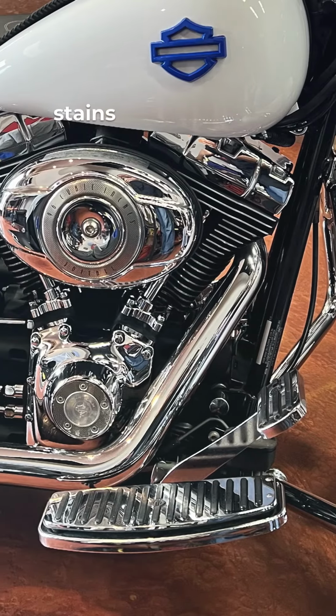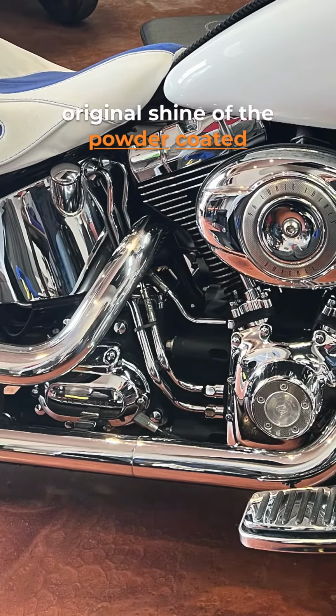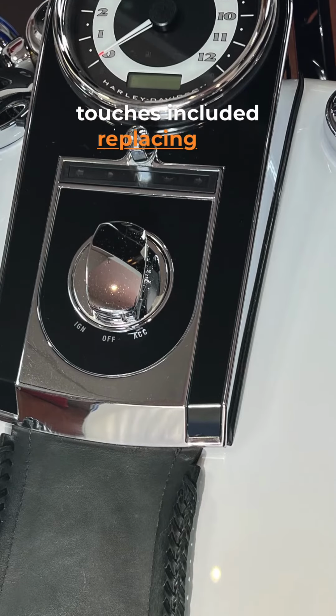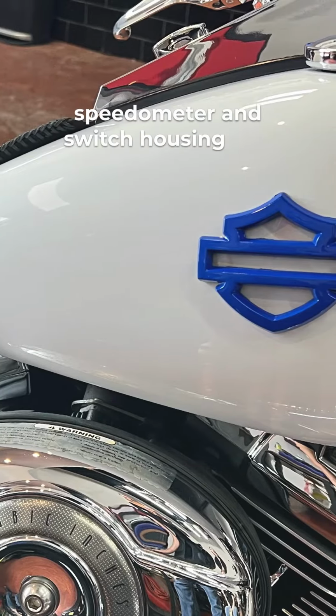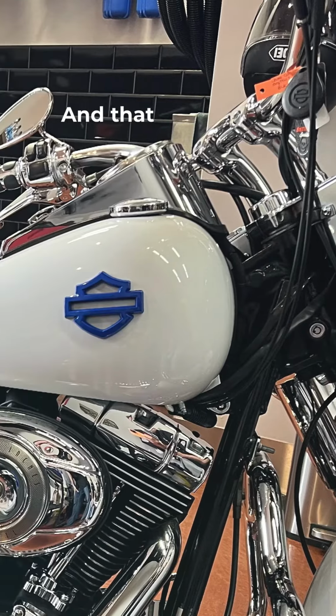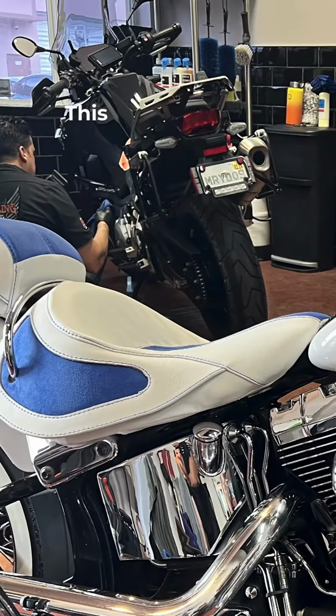We removed the stains from the frame and brought back the original shine of the powder coating throughout the bike. The finishing touches included replacing the speedometer and switch housing and installing new emblems to match that fresh new look. And that completed the restoration and customization. This is a whole new bike.